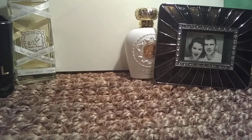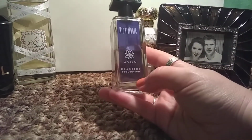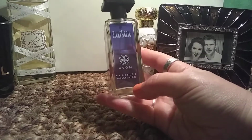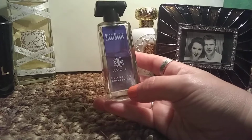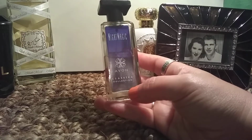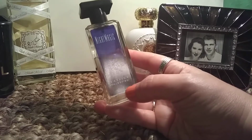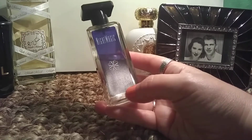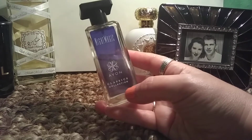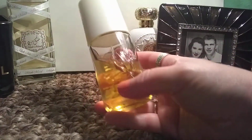Next up, I have Avon. This is a part of their classics collection, Night Magic. This is a very basic fragrance, and it's just baby powder with musk. Very easy wear, very feminine. If you like baby powder, this is very inexpensive, doesn't last very long though, maybe 4 hours max. Just reapply it frequently.